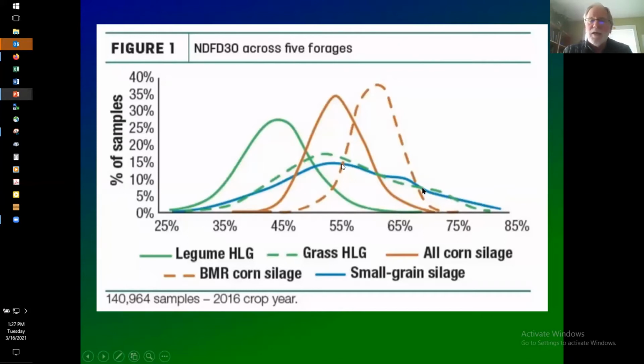But one thing I'd like to throw out as an idea here: when you look at this dashed line, that is the cool season grass. Well, I'm assuming cool season. Most of our grasses are cool season. And this solid line is the legume. But the other thing to notice is the bell curve itself. There's a lot more variation in the grasses than the legume. The legume has a pretty typical bell curve. Look at corn silage, a little even narrower, which makes sense. The grasses, though, have a much wider range.